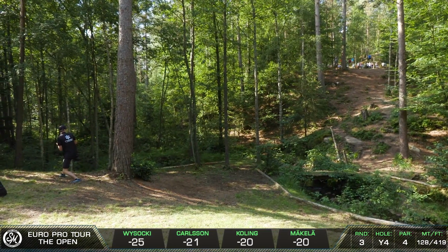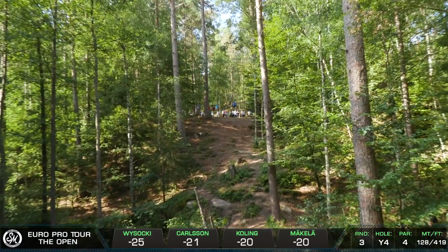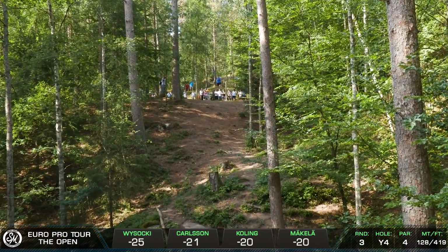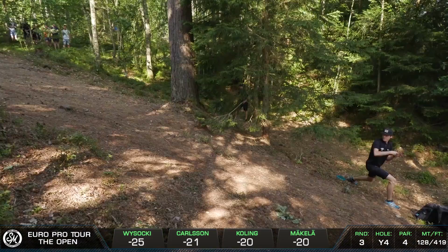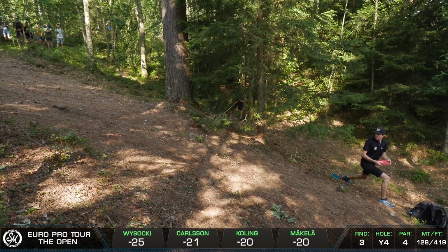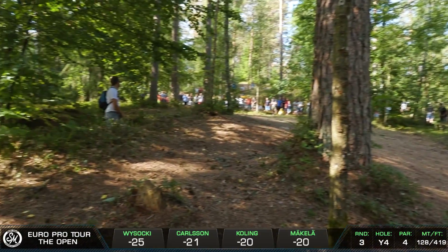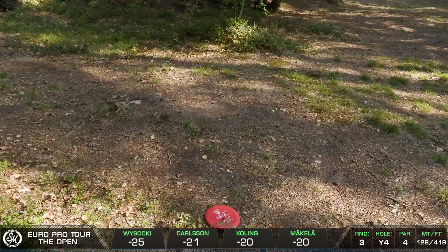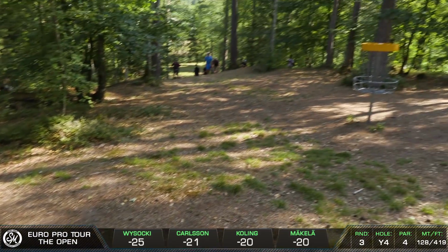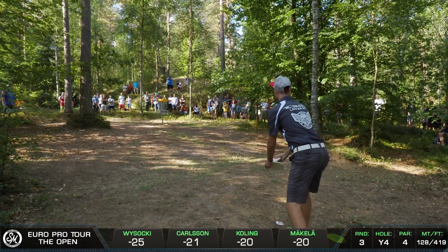And this is a shot that Linus has been throwing really well. And standstill with the back to the basket shots, he does really well with those. This time he's a little bit too tight, catches a tree, and is going to be short of birdie range. Really about as well as you can do from down there. And we're going to move up to Ricky's eagle putt.